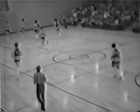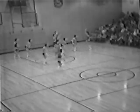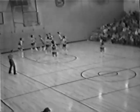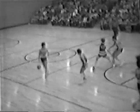Number 43 takes it out for Joplin McAuley. Passes to 24. 24 passes off to 35. 35, it's knocked away. Gunn gets the ball, passes to Griffith. Less than 2 minutes in the ball game now.